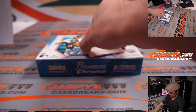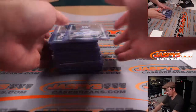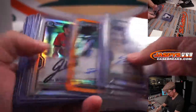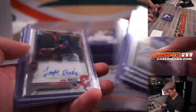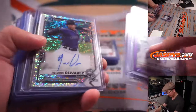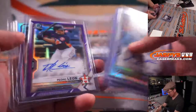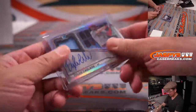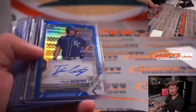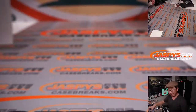And there you go, friends. That was a full case of 2021 Bowman Chrome Baseball HTA edition. Here's a quick little recap. Thanks, everybody, for making this happen. Got Robert Paulson, Torkelson. I've got some nice names, nice looking parallels, and hopefully future stars. That's the whole idea with the Bowman stuff anyway. Nice. Wilman Diaz.